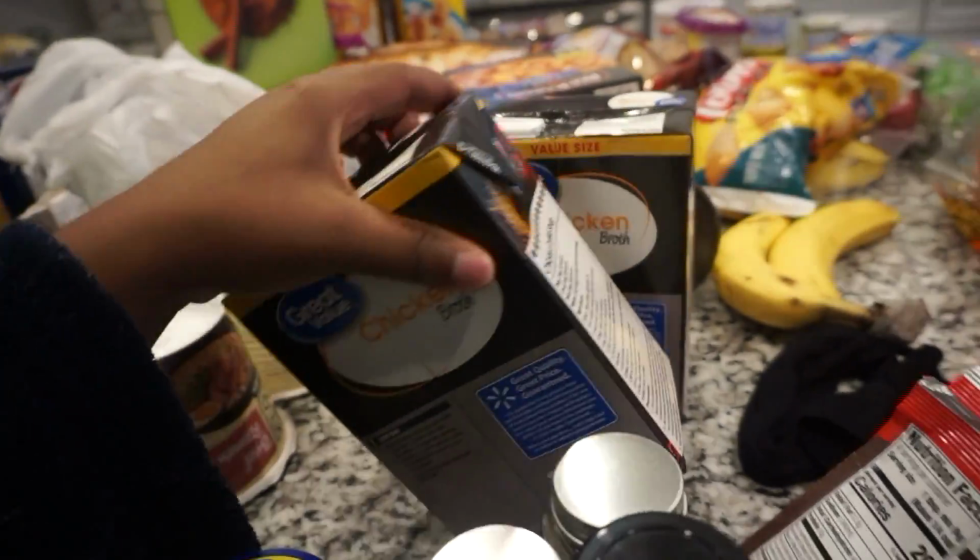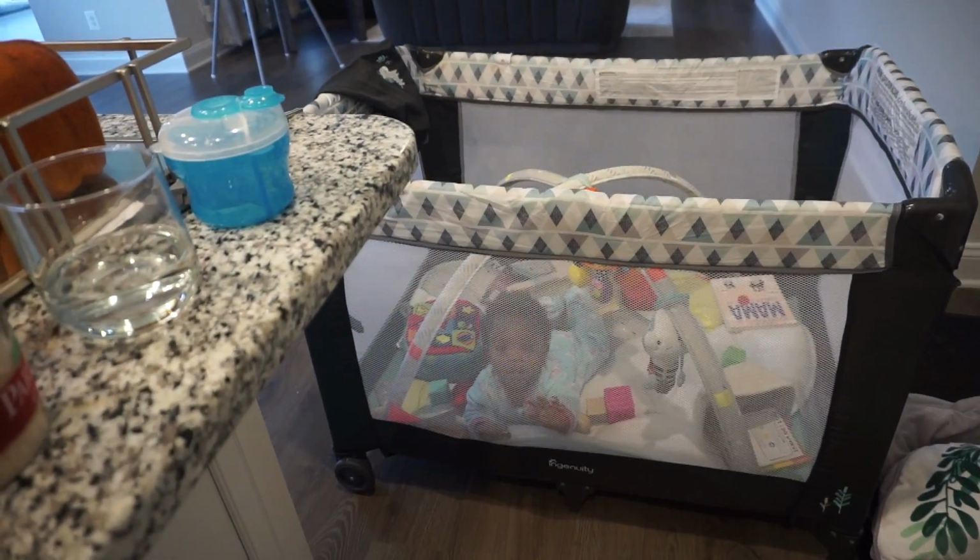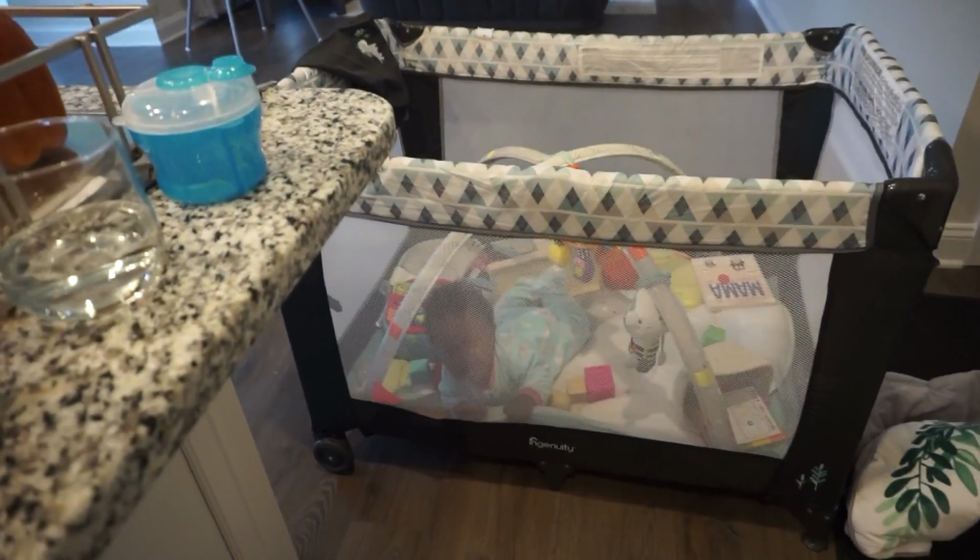No, I'm not making chicken tortilla. Y'all pray for Aniya. There's nothing wrong with her. She just wants to get out of her pack and play. Hold on, mama. I'll get you in just a second.